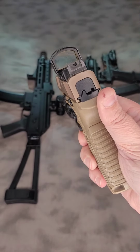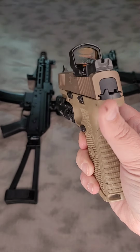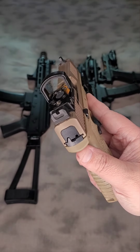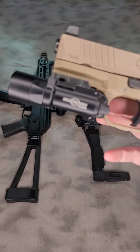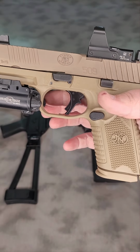Really nice grip texture on here, front and back and sides. Leupold DeltaPoint Pro and some nice suppressor height sights there too in the event that your dot does go out. No solar panel though, so if that dot dies, you're back to iron sights. And this one, they are blacked out, so there's no night sights. So again, kind of a disadvantage, but this Surefire X300U helps to even the score a little.